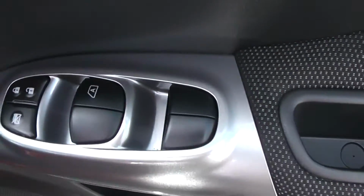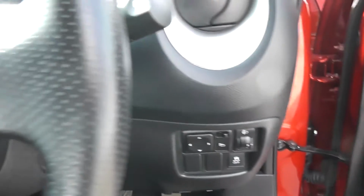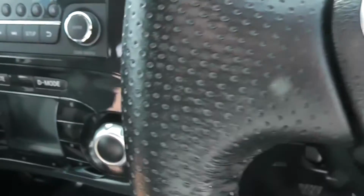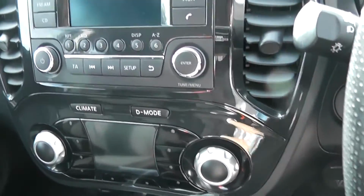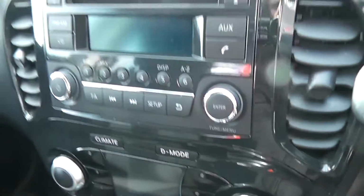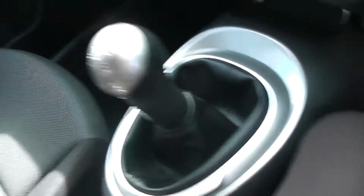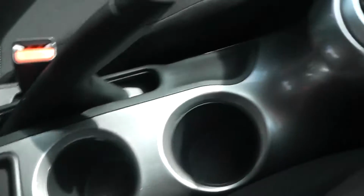Got electric windows to the front and the rear of the vehicle. Electric mirrors. Also the cruise control. Climate control on the vehicle. Also comes with a CD player. Got the cup holders in the vehicle, plenty of compartments for any space you have.